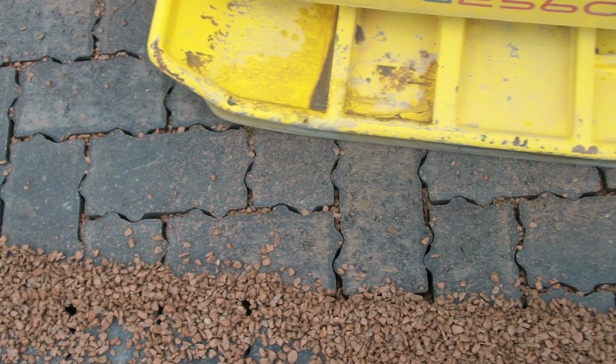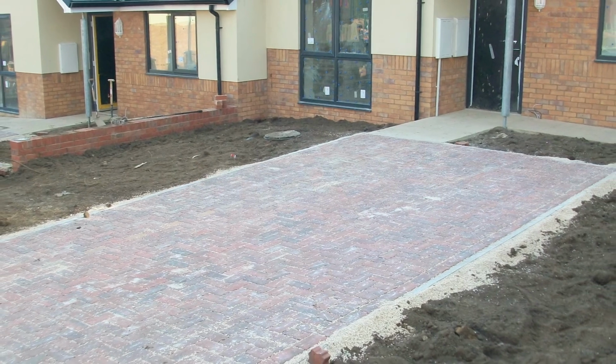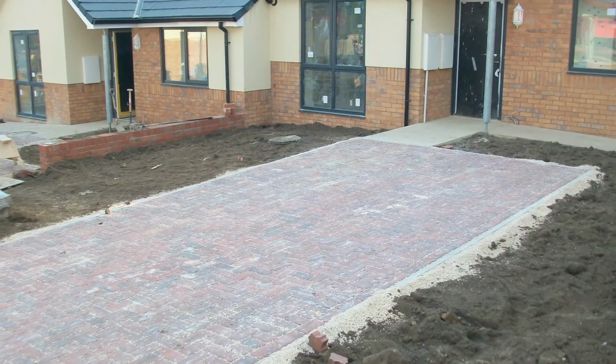A final inspection is carried out and where necessary, corrections are made. All that remains is to sweep the surface clean and hand the site over to the client.